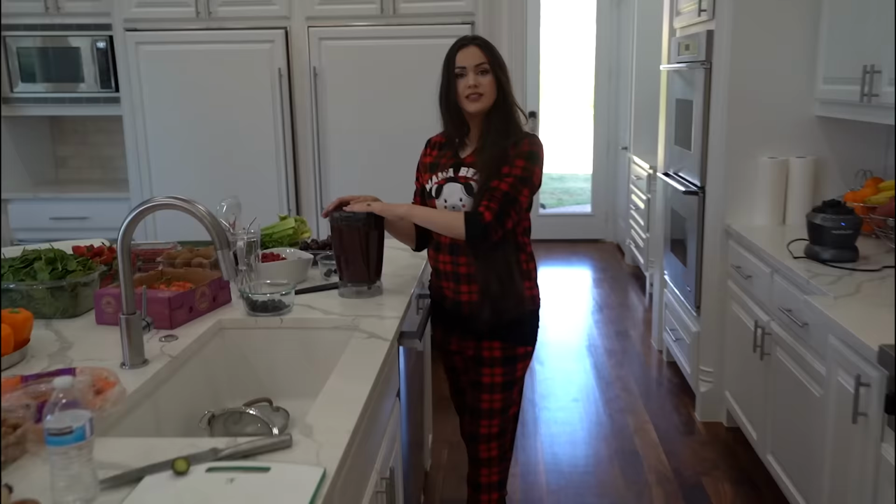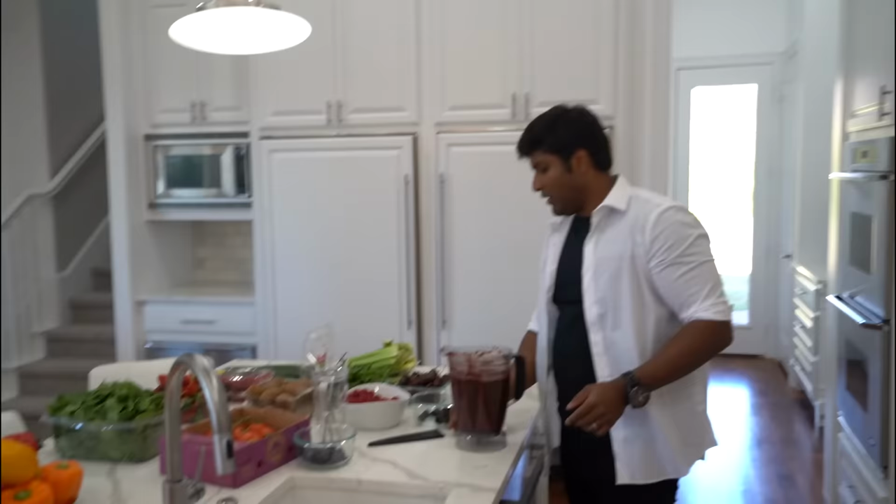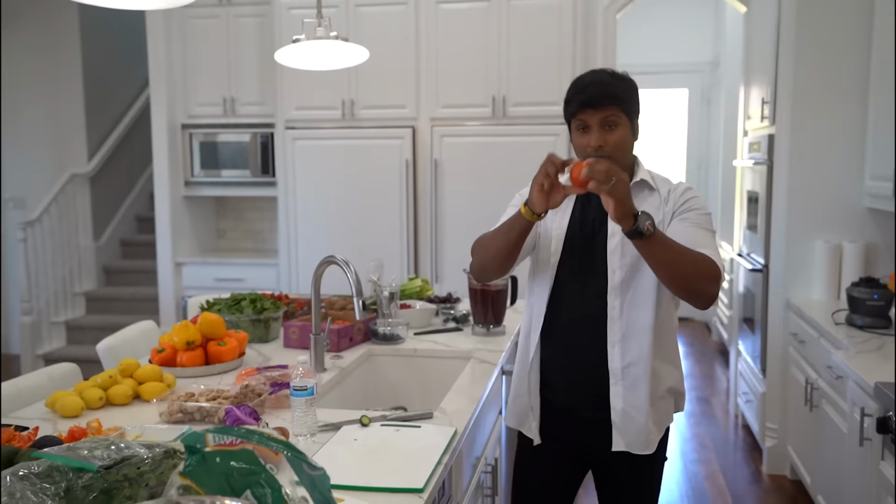Is this done or should I add more? No, you can add more. So what I'd like to do is sometimes I use tomato and well, trust me, Ariana cuts it more gracefully and I cut it like this.